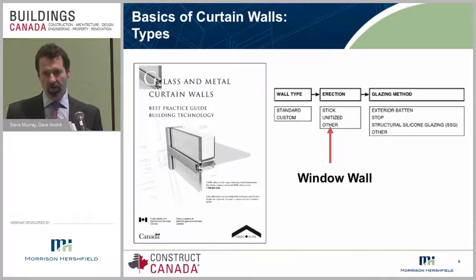And typically we talk about that as being that single floor span. That's one of the things that distinguishes it for us as to what's a window wall, what's a curtain wall. So these are all ingredients in our cookbook as to what a glazed facade can be constructed from.